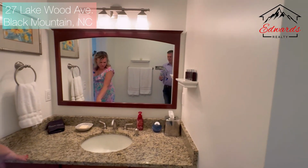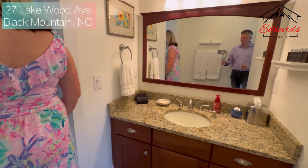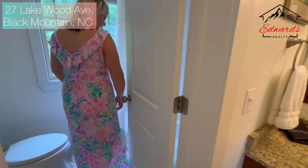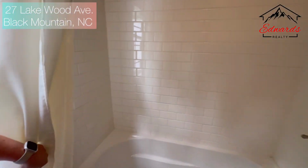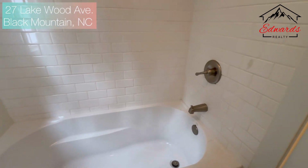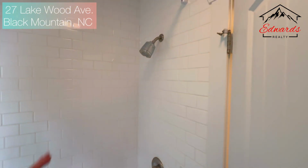Everywhere throughout the house you see the granite countertops. The toilet and the tub are separated. A deep tub, nicely tiled.